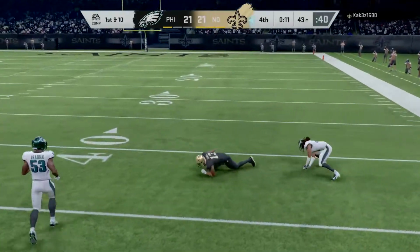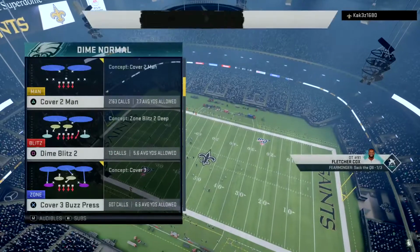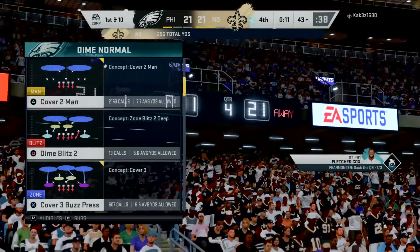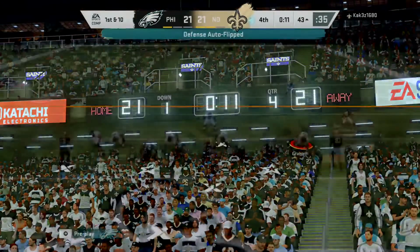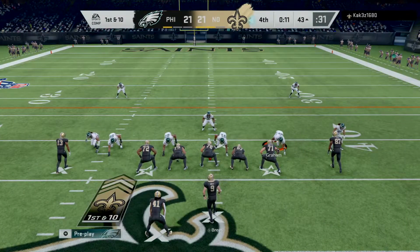Oh, he got position on him, and he pulls it in. The Saints going to call the first of their timeouts as they'll stop it with 11 seconds remaining in the ball game. So the big play gets him across midfield now for 1st and 10. Push him back.